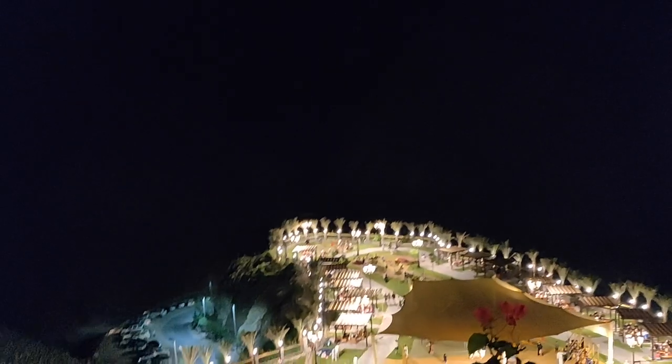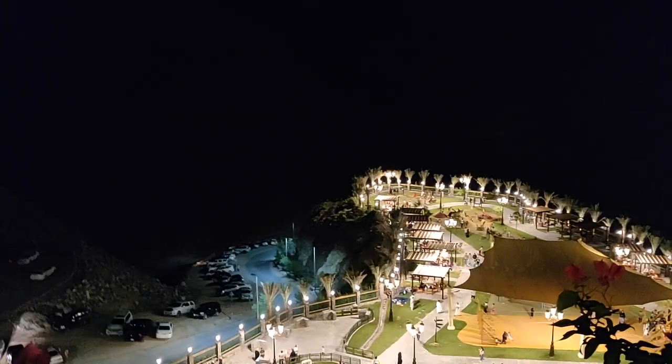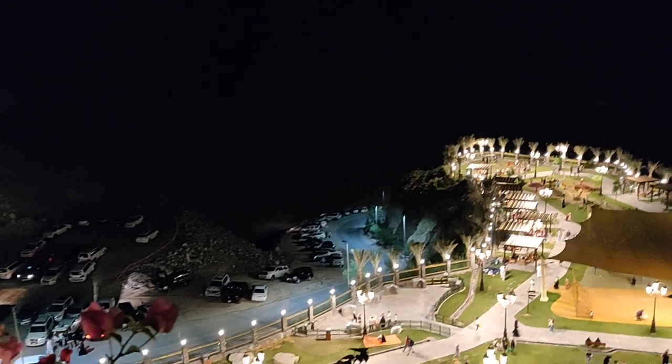The weather was chill and we enjoyed it. We stood there and played for a while. We enjoyed the view.